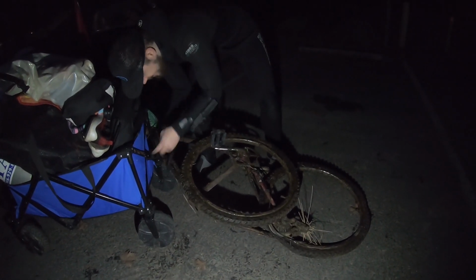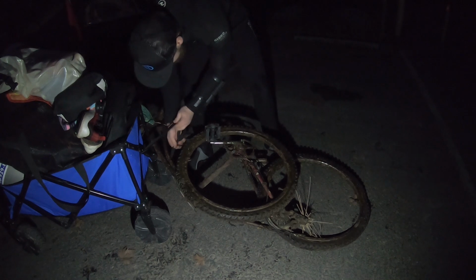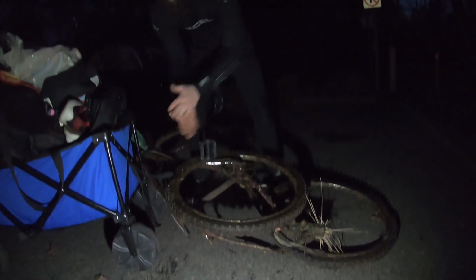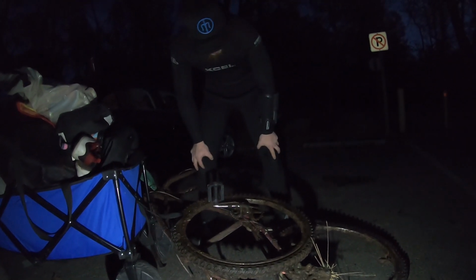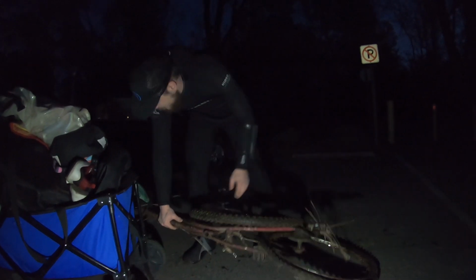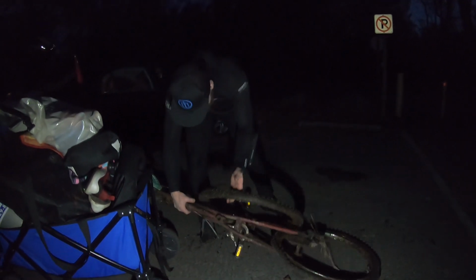I told you guys, if the bike was still there when I went back, I'd drag it back myself, and that's exactly what we did. But yeah, I'm gonna go put this over by the trash can, and hopefully that'll make it a little bit easier for maintenance to come throw it away.